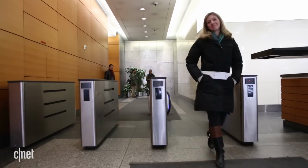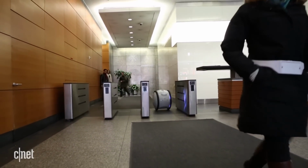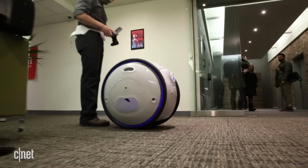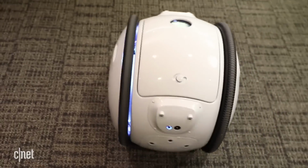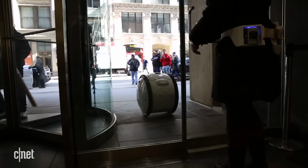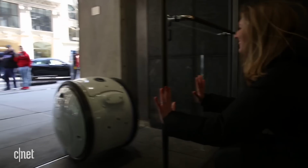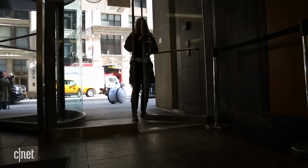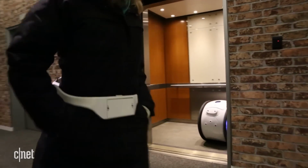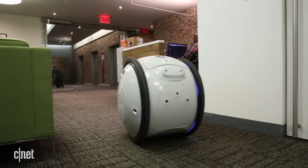Now, this being a prototype, my trip was a bit of a bumpy ride. Sometimes it had trouble syncing with my belt, and someone from the team would have to jump in to steer it with a remote control. One of the wheels wouldn't light up, and it also got a bit banged up. Following you through doors is still a work in progress. That said, you better be going somewhere that has an elevator. It weighs around 50 pounds, so you do not want to lug this upstairs.